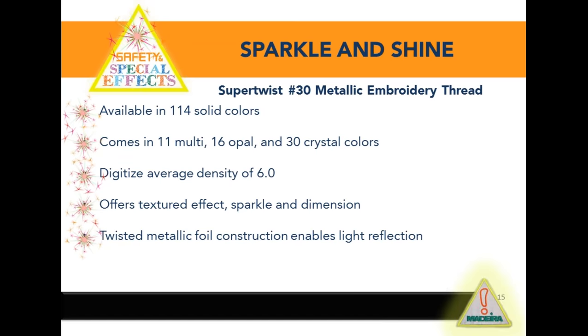And so could you address the needle that you would use? Absolutely. Needle charts are available from most of your thread manufacturers. We actually have one right on our website. It talks about all our threads and the particular needles. For this thread itself, it is a 30-weight thread, and it's twisted, so it's a little bigger. So we recommend that you go all the way up to a 90/14 needle for this one, and you're going to find that it runs really well.